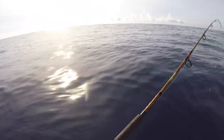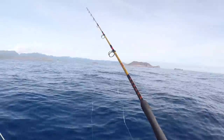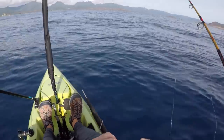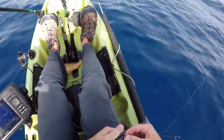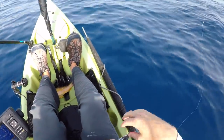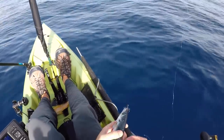Naturally, I didn't have the camera on. But the bait got really nervous, and then I looked back and I saw a wahoo fly about 7 or 8 feet out of the water. It was crazy. That's the only time I've ever seen a wahoo come out of the water, but I threw on this wire rig really fast.